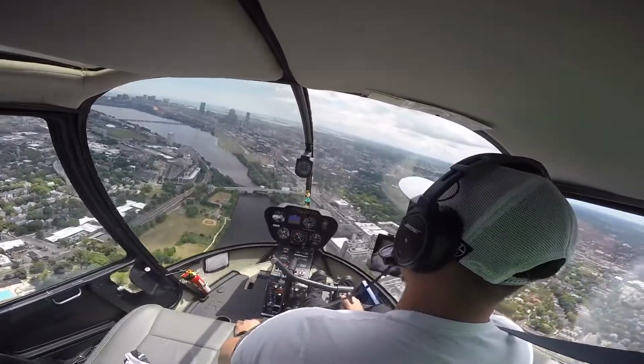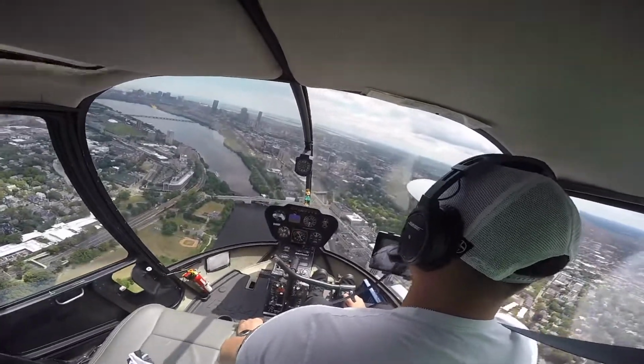4582, on November, hold short runway 15 right, contact ground point on it.